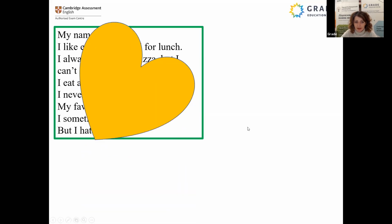Oops. A part of the story is hiding behind the yellow heart. My task for you is to answer my questions. Do you remember the boy's name? Please write it in the chat box. Tom, yes, you're right. What does he like eating for lunch? Spaghetti. Well done. What's his favorite drink? Cola. Yes, absolutely right. Good.